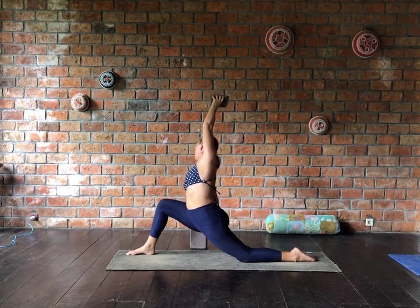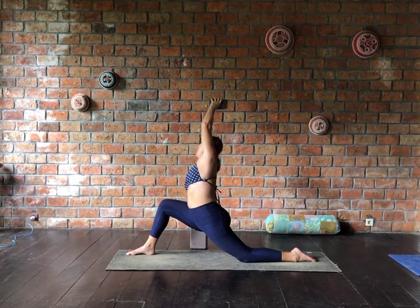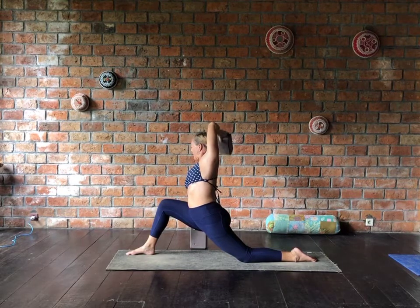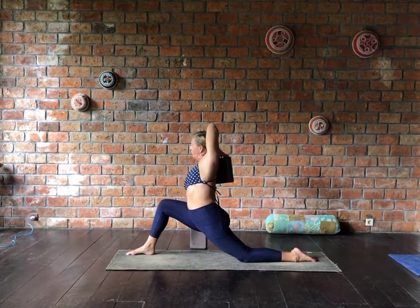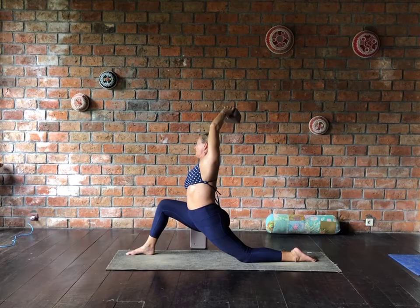So you're dropping into that hip and you're opening up and stretching that arm, reaching towards the right side of the room over the top of the head. There are variations here that you can do, which is bringing the elbow into the back of the head and pressing the head back here. But this is a really nice opening stretch.